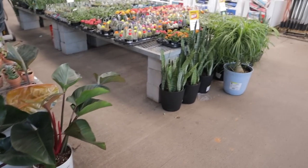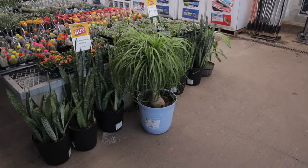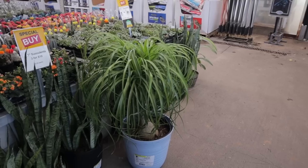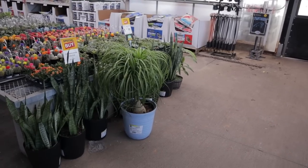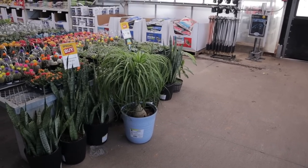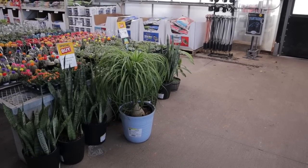Wow. And also, look how beautiful this ponytail palm is. I'm not gonna lie, it's kind of tempting me. $50. Oh, it's so beautiful. Like, how cute is that? That would be a statement piece in a room. And they're so easy to care for. $50, that's a really good deal, actually.